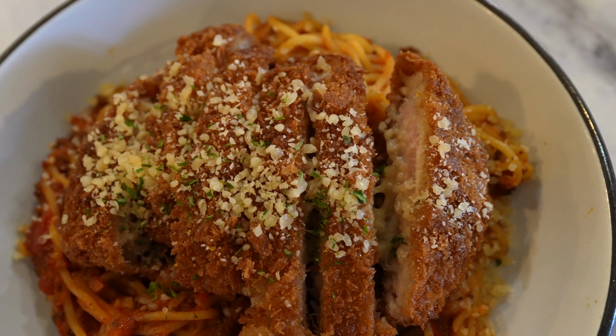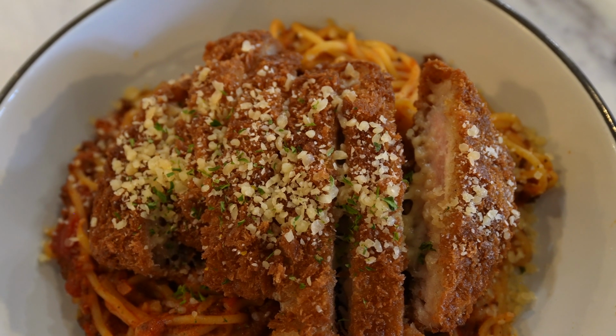This is definitely very much a pork katsu because it's the pork cutlet, and then it's covered in Japanese panko breadcrumbs and deep fried, so it gets a really thick and airy and crispy, crunchy crust. And then you have the iconic flavors of a chicken parmesan because you got the parsley and the parmesan cheese on top as well. So to me, this is a really well executed dish.